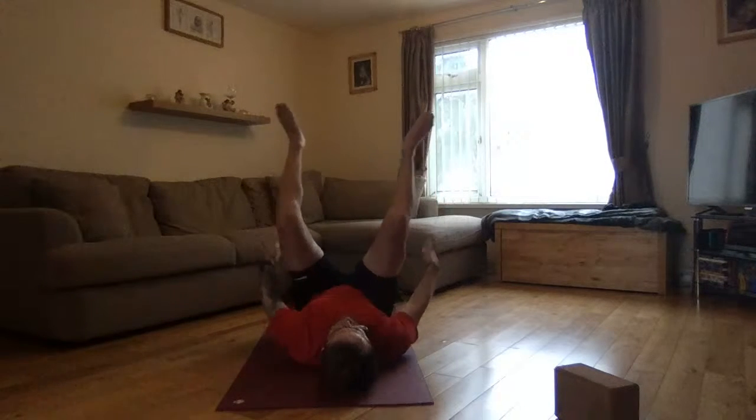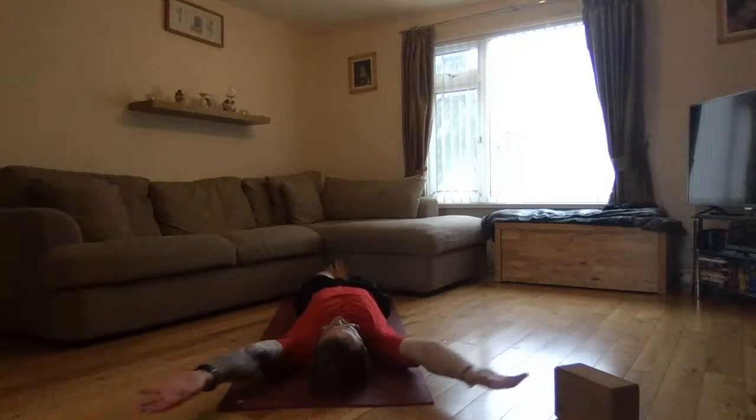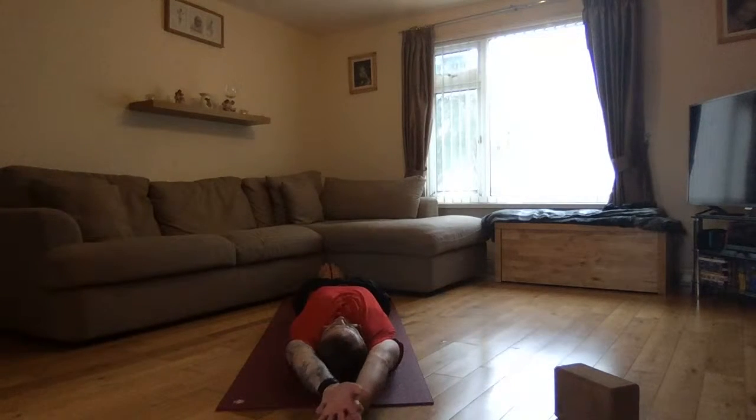Good. From there, stretching out. Last time, coming up. Big stretch. Tall as you possibly can. Point your toes away. Lengthen those abs. Stretch those shoulders out. Stretch that back out.